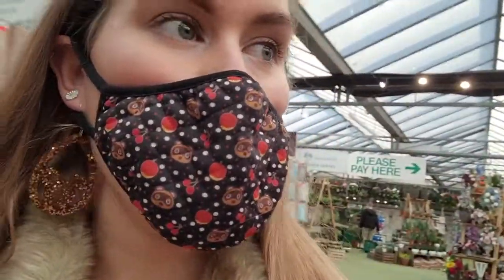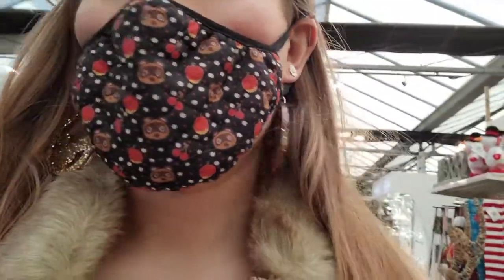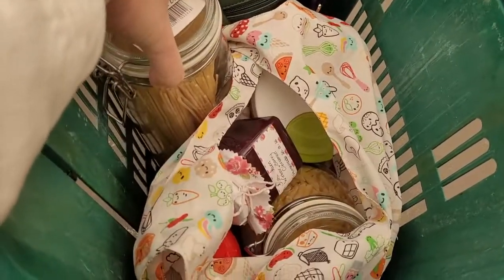So I've just finished up my shop in the sustainability store and I'm just in the garden centre at the moment. They're taking down all their Christmas stuff, if you can see. And there's lots of sale stuff at the moment. Not that I'm going to buy anything, but I just thought I'd find a quiet place to come and show you what I've got. So I got some spaghetti.